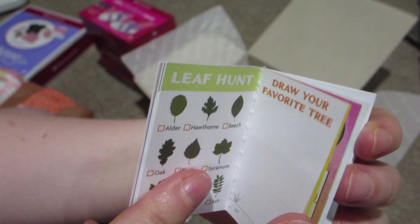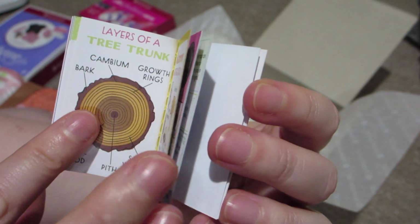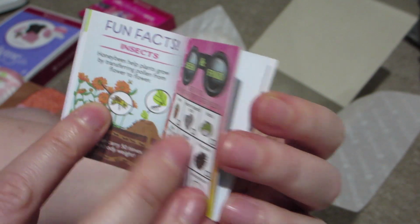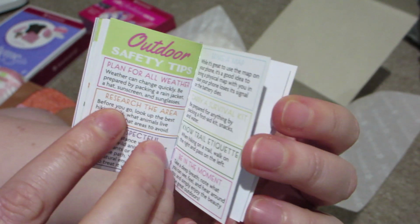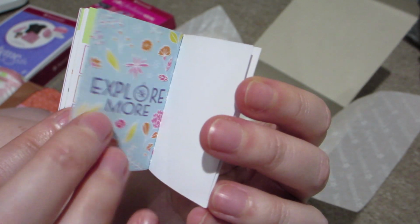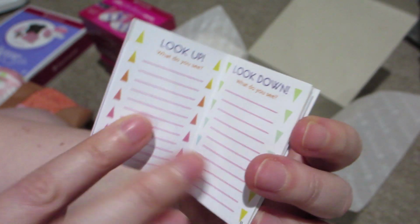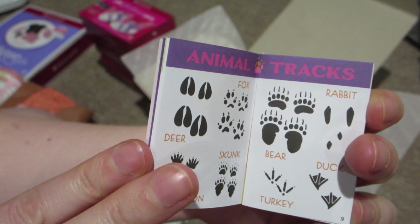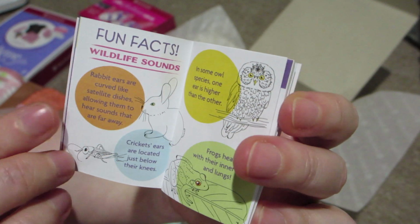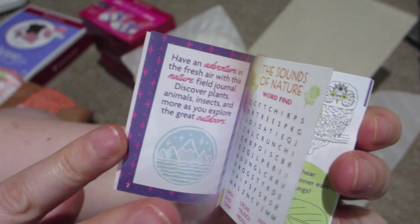Leaf hunt, draw your favorite tree, mushroom identification, layers of a tree trunk, insects, seek and find, coloring pages, outdoor safety tips. Oh, that's really cute. That is so cute. Look up, what do you see? Look down, what do you see? Fun facts about wildlife sounds. That's adorable. That is super cute.